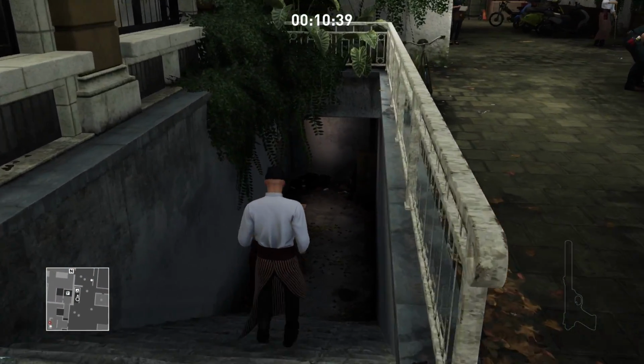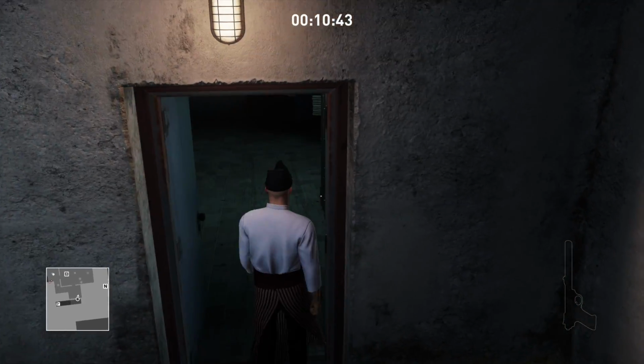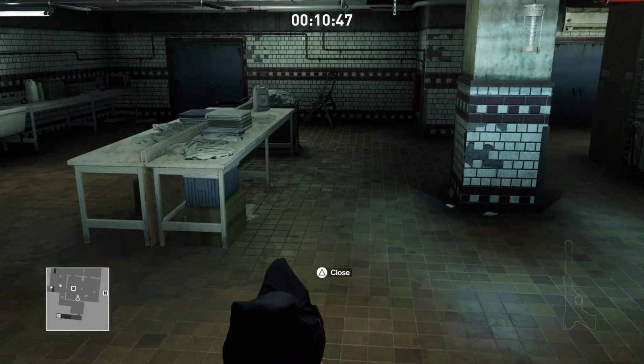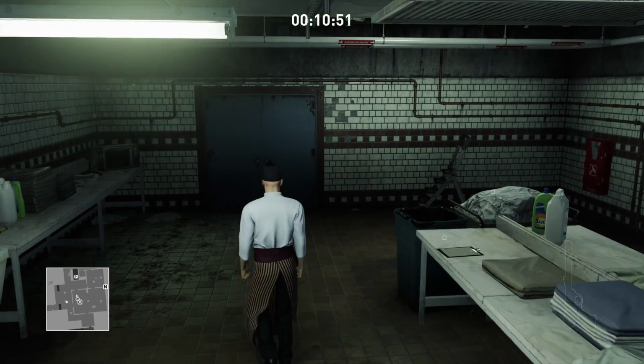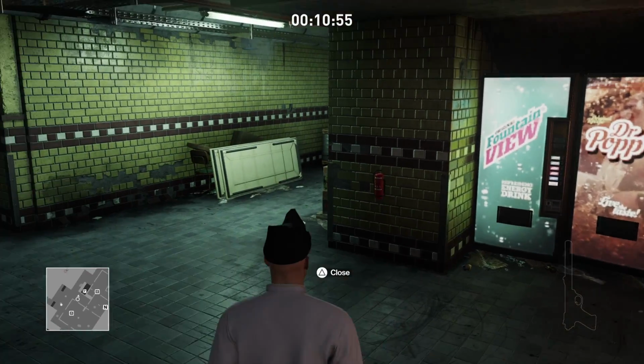What I could have actually done just to make the route more entertaining, I suppose, is let myself get caught by the cameras and then take out the surveillance. But to be honest, it wasn't much point. I mean, I did manage to hide from all the cameras, so it feels a bit of a waste just going to do that to kill some time.